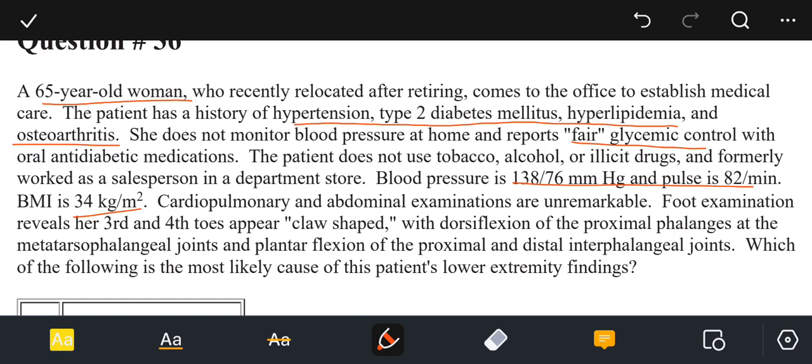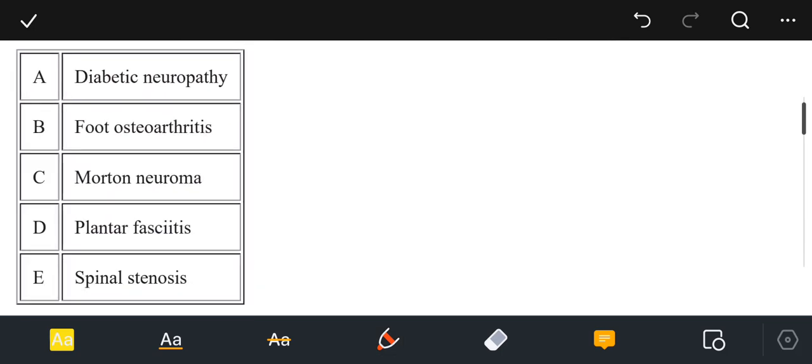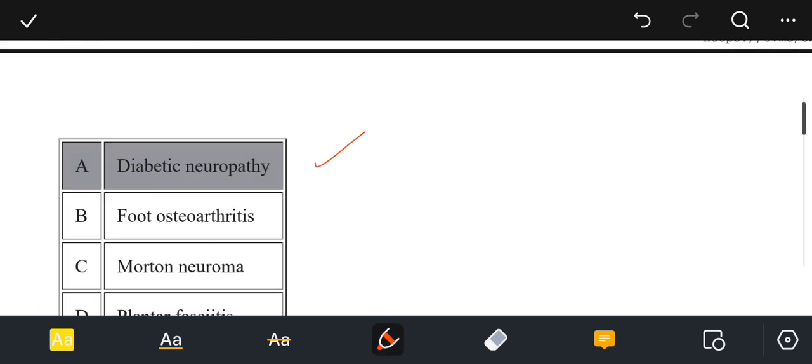The foot examination reveals her third and fourth toes appear claw-shaped, with dorsiflexion of the proximal phalanges at the metatarsophalangeal joint and plantar flexion of the proximal and distal interphalangeal joints. Which of the following is the most likely cause of the patient's lower extremity findings? Among the following options, the option of choice is diabetic neuropathy.